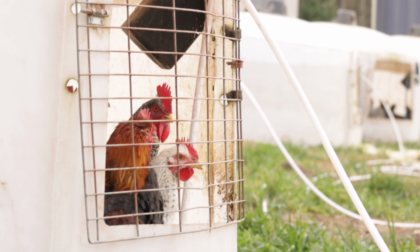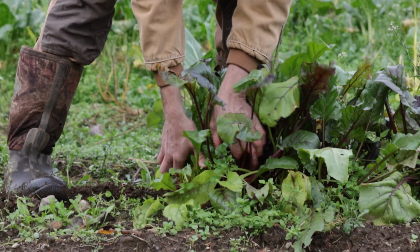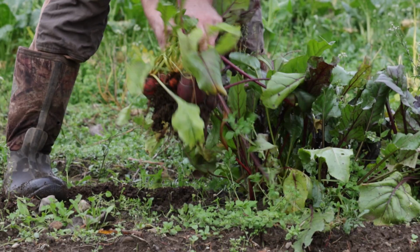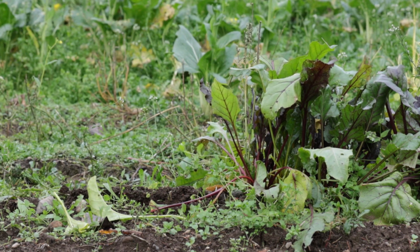We are with Spring Creek Heritage Farms, and we do chicken genetics and seed genetics. We offer organic veggies. We do, of course, chicken. We do some pork. What else do we do?